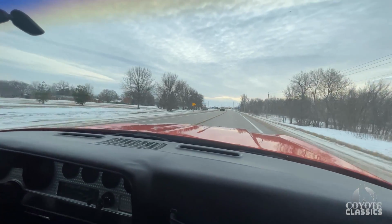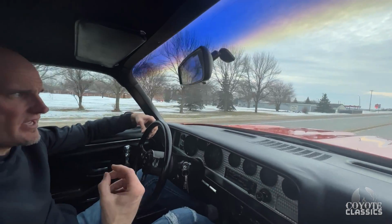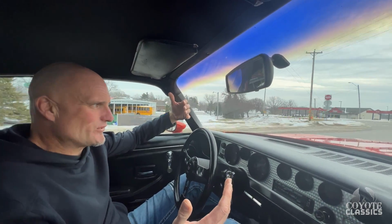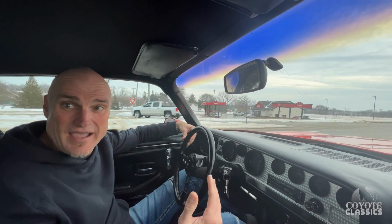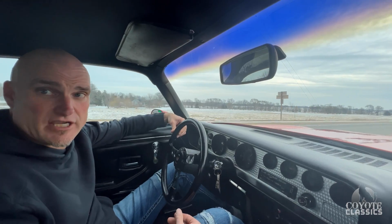Man, what do you think about it? I like it a lot. I love the paint. I love the interior. But this is the first opportunity I've sat behind the wheel. And 4.9 liter 301, who cares? This thing's fast, it's fun, it's reliable, and it'll bring you home a trophy at your next car show.